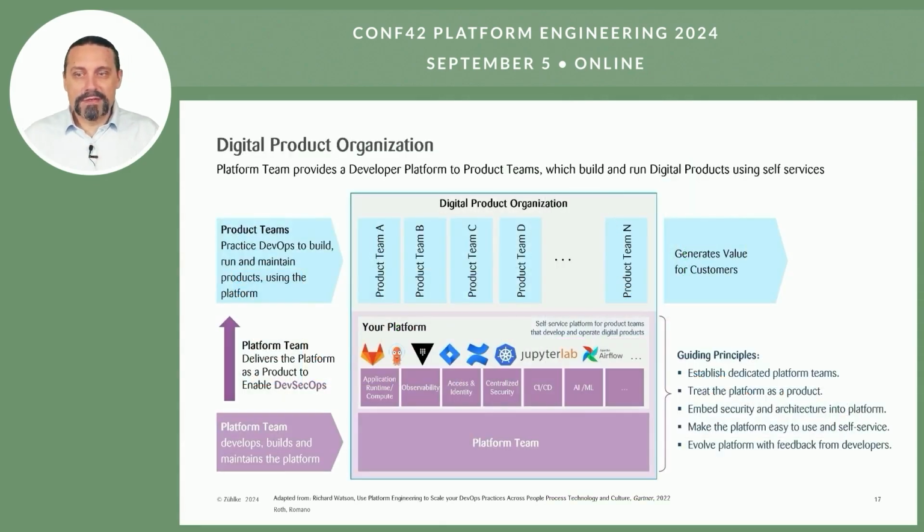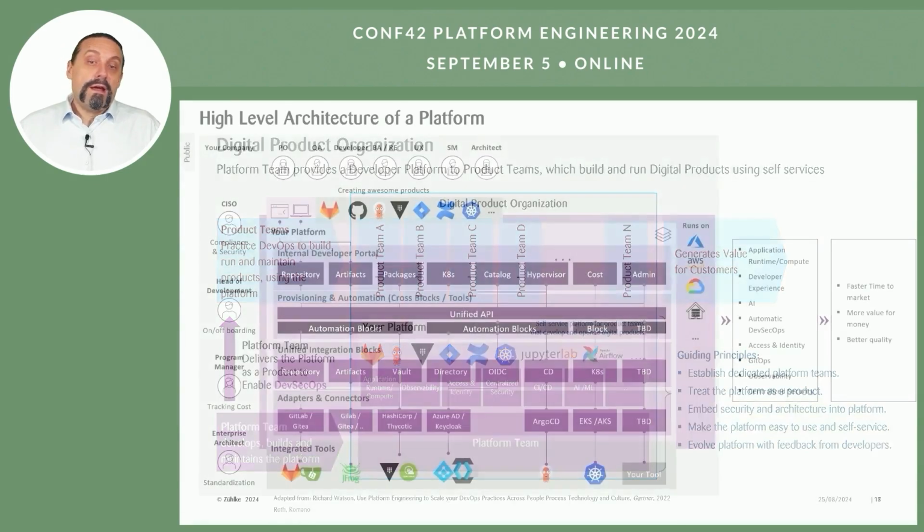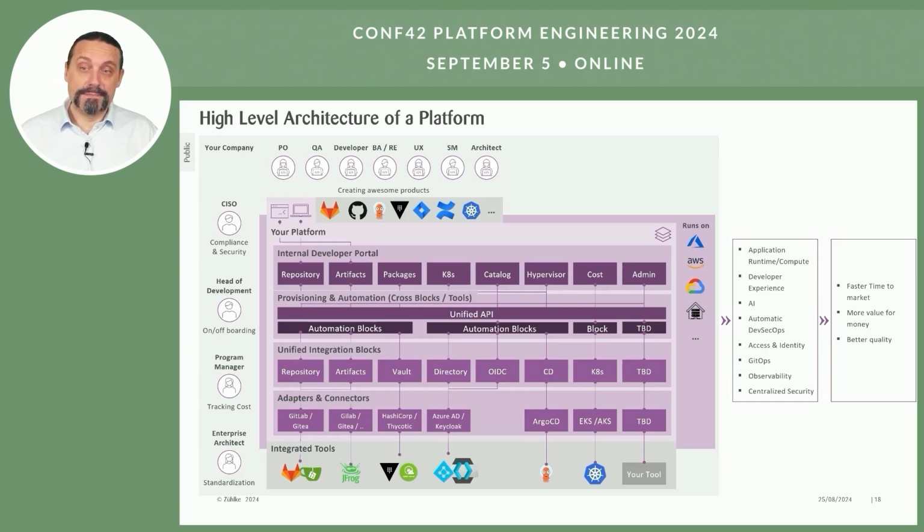Let's have a quick different look on that. So you have the platform team that develops, builds, maintains that platform with different capabilities and different tools in there. And they are enabling the product teams to develop their product. The product teams, they are practicing DevOps, and they are building, running, and maintaining their products. It is not the platform team that maintains or operates their products. It is the product teams that are doing it. The platform team only gives to the product teams the capabilities and the tools that they need to use or they want to use for their product. And this means that the product teams generate value for the customer, while the platform team generates value to the product teams.